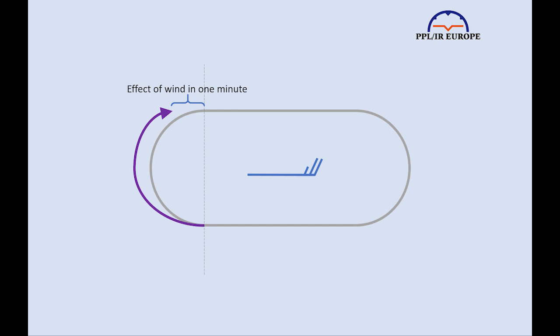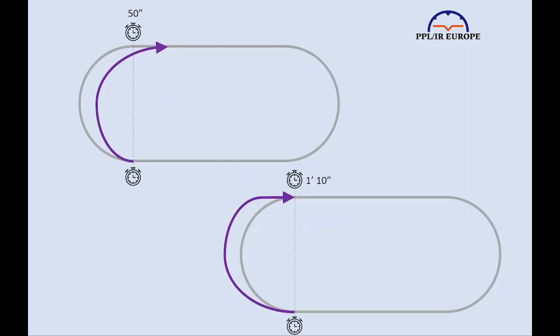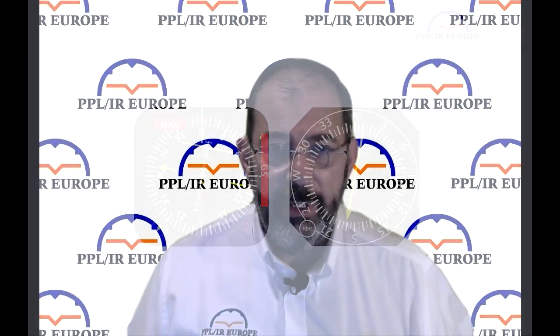In this diagram, the wind is blowing the aircraft out of the hold, and here into the hold. We simply start the timing as we leave the holding fix, then determine the time taken to go abeam the holding fix. In the first example, it's 10 seconds less than a minute. In the second example, it's 10 seconds more than a minute. Before we talk about how we use that information, I'll describe how you most easily determine that abeam position.